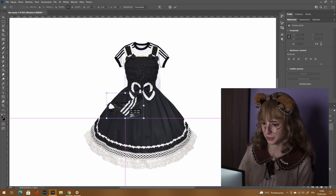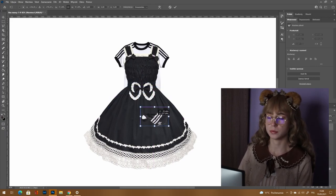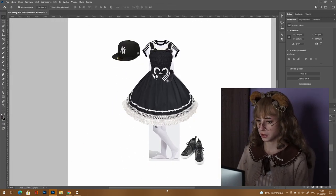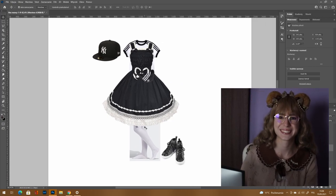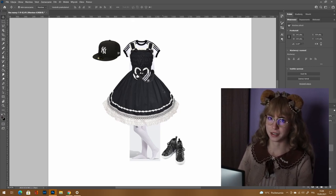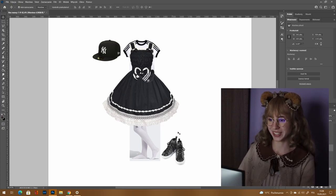Ah, life is beautiful. I don't know. I mean, I hope the bow is detachable, because if it's not, it's gonna look weird. Bam, here we go. That is my hip hop Lolita coordinate. I know it's probably not really hip hop. It's more like I'm an Adidas fan Lolita, but that's how I see hip hop. I'm so sorry.